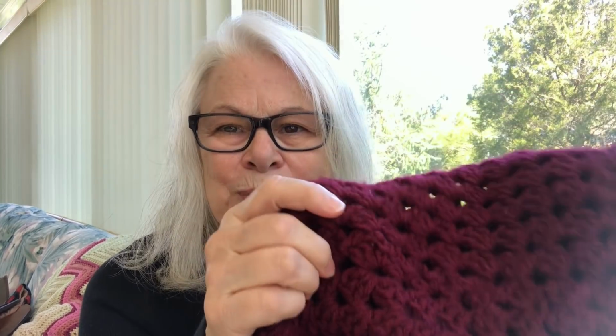I don't know if it's just because of the color. And sometimes I just like to have my hands going, not necessarily worrying about what the project is, as long as I'm crocheting. And this was a good way to keep my hands busy and my mind occupied without having to think about a pattern or what I was doing.